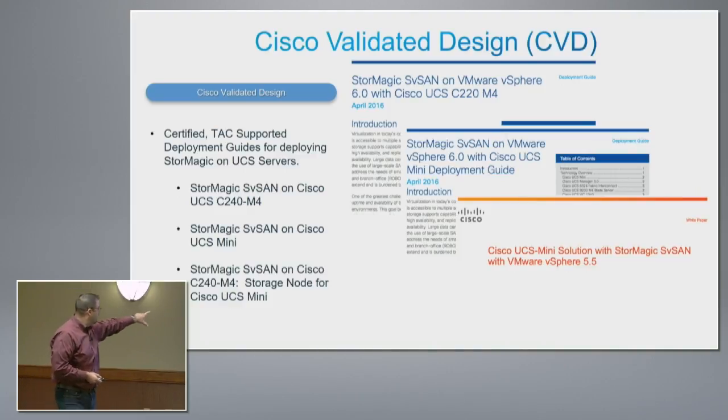So the three that we're identifying here: StorMagic vSAN on our UCS C240 M4. We've got StorMagic on UCS Mini, and then using the C240 as a storage node, presenting storage to UCS Mini in this case. So these are out there, written not too long ago, but covering some of the later versions of vSphere, and most importantly, have literally the cookbooks for installing the product according to best practices.